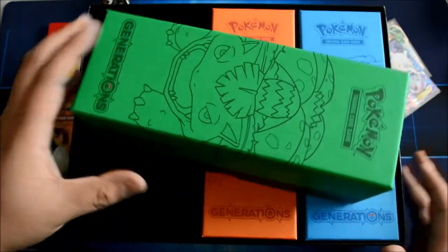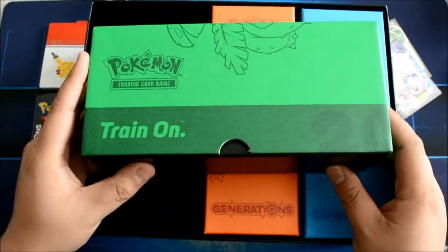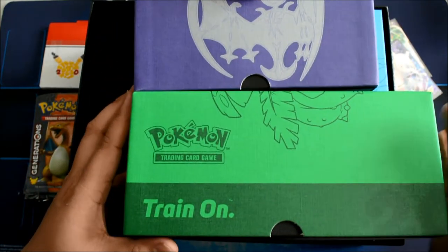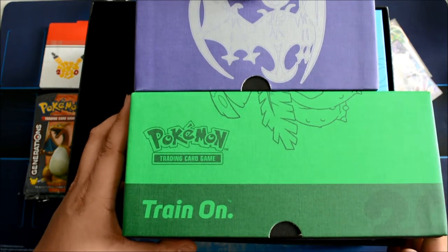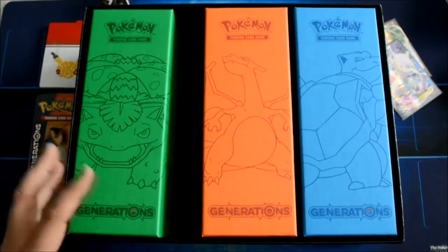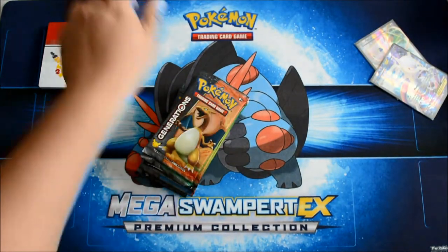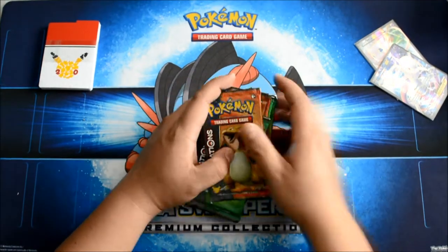But all right, we got the box. These boxes are wonderful, extra long. Super, super awesome. There's Lunala right there, and another little deck box, I guess. A deck box. So pretty cool. We got Venusaur, we got Charizard, we got Blastoise. So awesome. Lots and lots of storage for your cards. Charizard's my favorite out of the base ones. Well, you and everyone else. Everyone loves Charizard. So. Alright, cool.